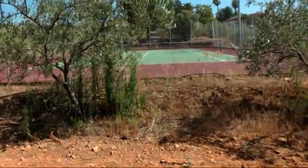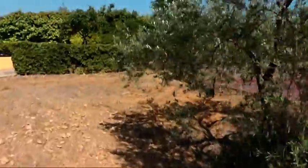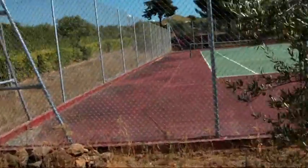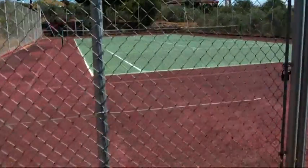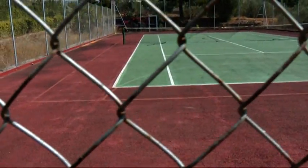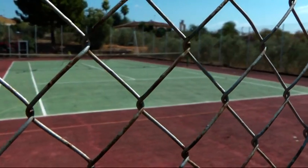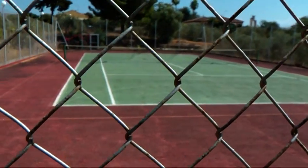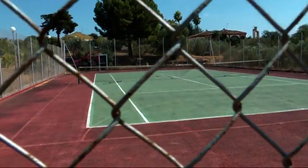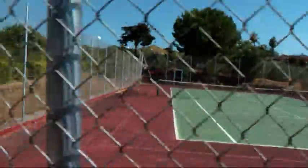Right, here's the tennis court. Could be locked, indeed. But anyway, through the chain link you can see regulation. That looks in condition. You can see, I think the wind's got into it, or lack of use possibly. Easy enough to remedy.